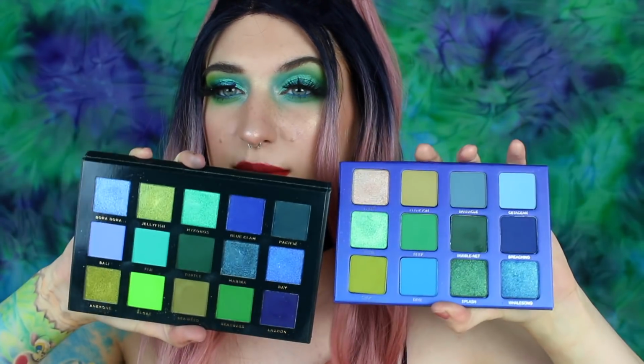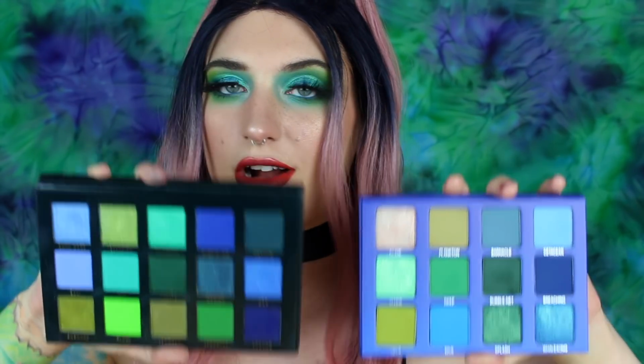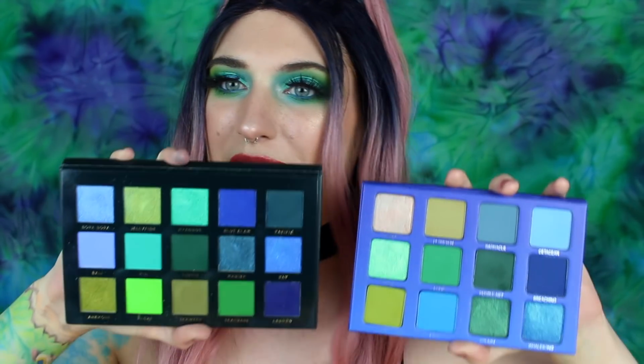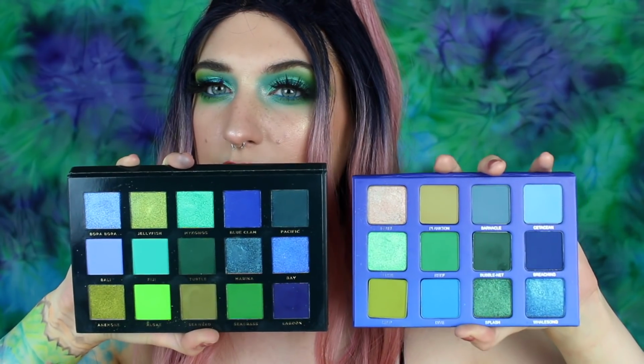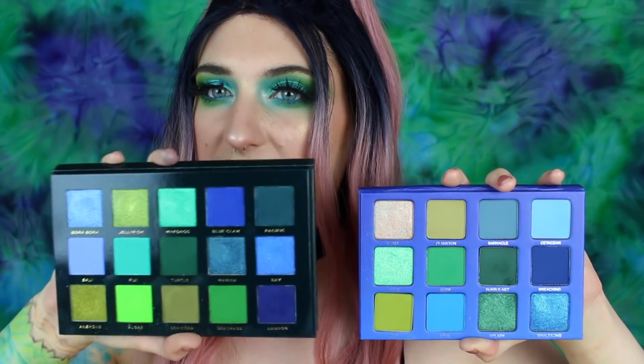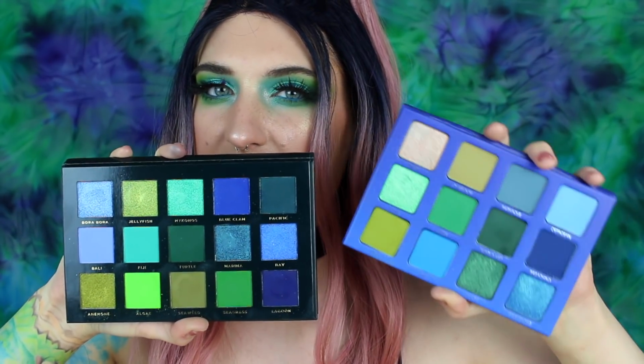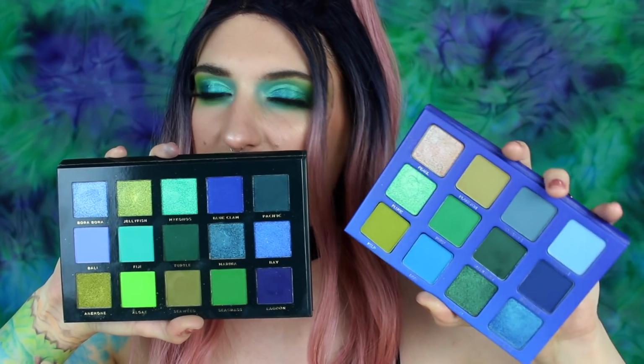Okay, so the first comparison I'm gonna do is between, obviously, the Whale Song and also the Ace Beauté Oceanic palette. Oh no, I just jammed into one of the shadows. Ugh, sad day. Okay, this is what these two look like next to each other. I feel like, obviously they're all gonna have similarities because they're blue-green palettes, but just looking at them next to each other, they definitely have a different vibe. This one's a lot more of like neon ocean.